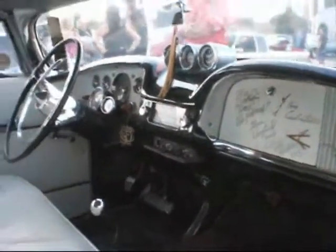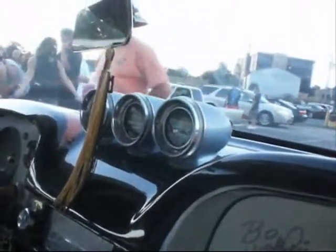Route 66. Oh, I like those Stewart Warner gauges. Never seen those gauge pods before. I thought I'd seen a lot.